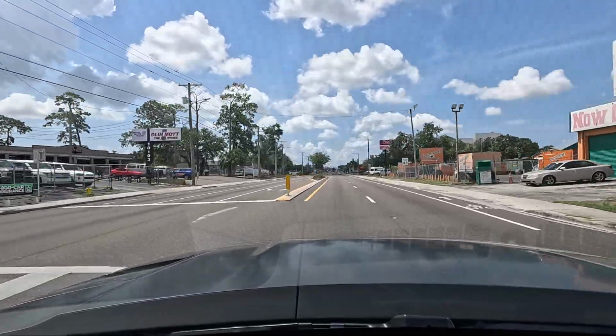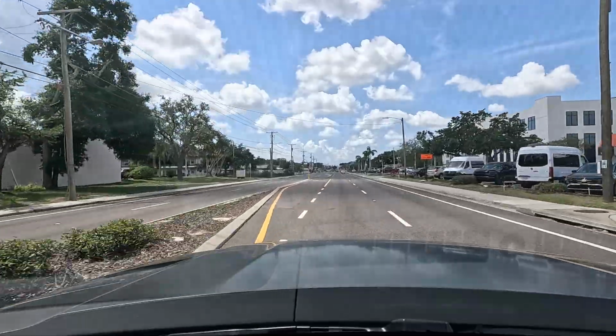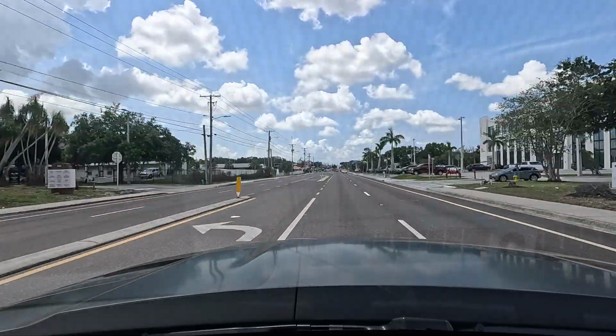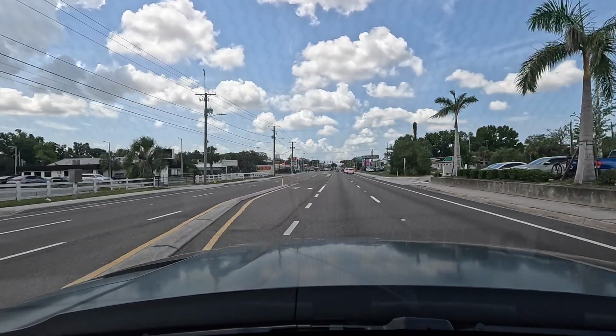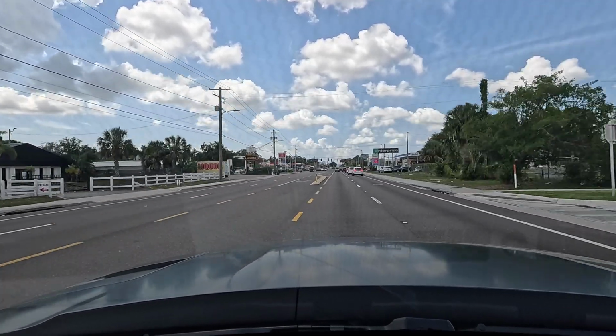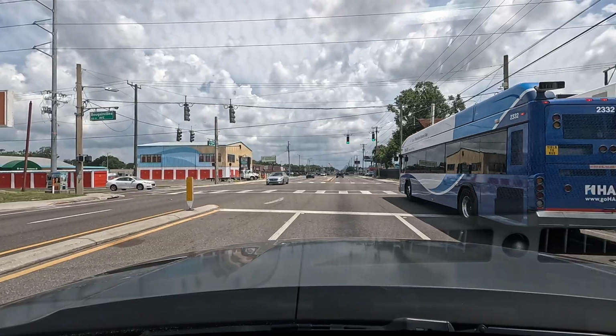I just like how quiet it is. You don't feel any imperfections in the road. Now, obviously, if you hit some potholes in the road, you probably will bust the tire, and you're not going to want to take this off-road with these tires that are already set on it. And what's a Range Rover without this performance?